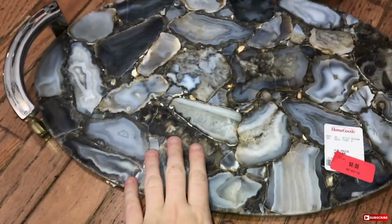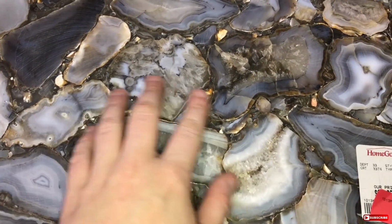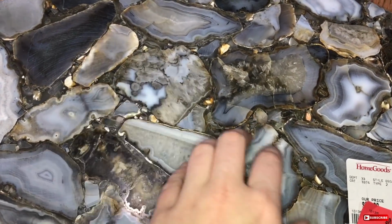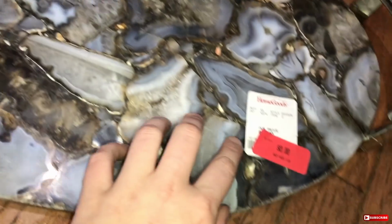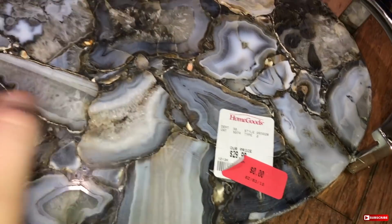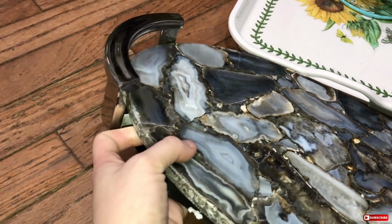We also found this really nice one. You guys can see the really nice detail of, I forgot what these stones are called, kind of that gemstone type of thing, but it's a whole bunch of them. You could even feel the different textures to them. And if I can get that, this was originally $29.99. And the only thing with it is that when you lift it, the handle is a little loose.